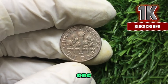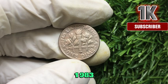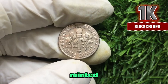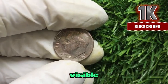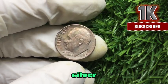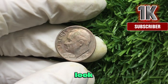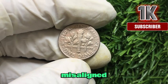So how can you find one of these hidden gems? First, check the date. Make sure it says 1983 and has a small D mint mark, indicating it was minted in Denver. Next, inspect the coin for any unusual features. Is the torch detail fully visible and crisp? That's a good sign. Does the coin appear to have a copper color instead of silver? That could be a missing clad layer. Another jackpot. Look closely for signs of doubling, off-center designs, or misaligned edges.